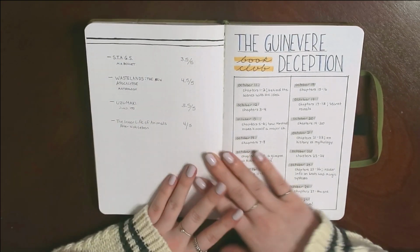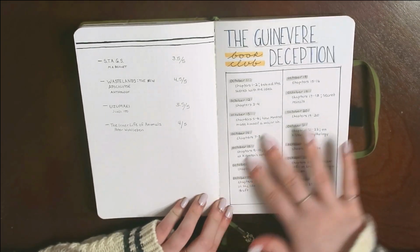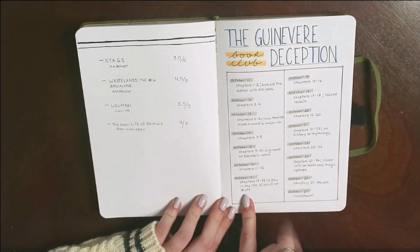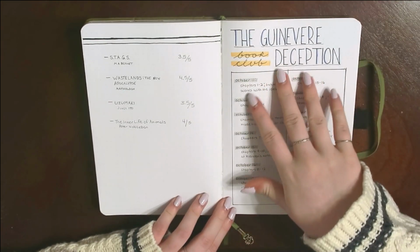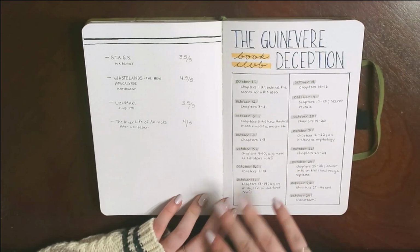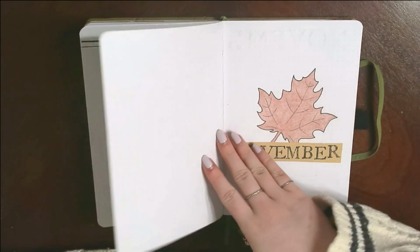Same thing here. And then this was the month we did the Guinevere Deception book club with the author Kiersten White. So we read a couple chapters every day, and then there was a live show every other day, and she talked about the book. And this is one of my favorite books of all time, so I obviously had to join, and this was in preparation for the sequel release. So it was a lot of fun, so I did a spread for it.